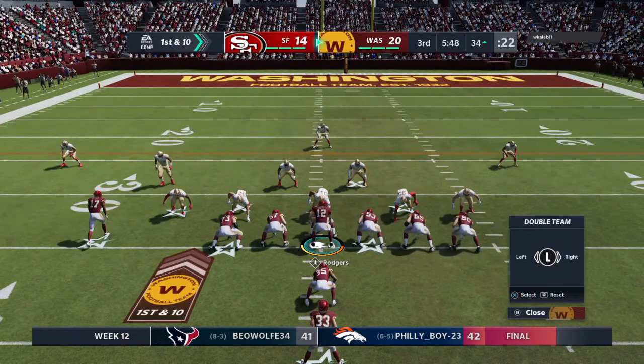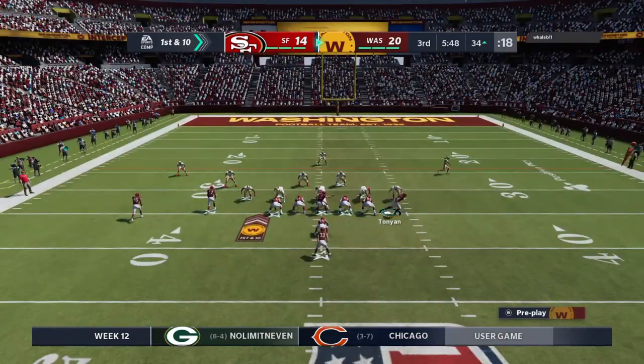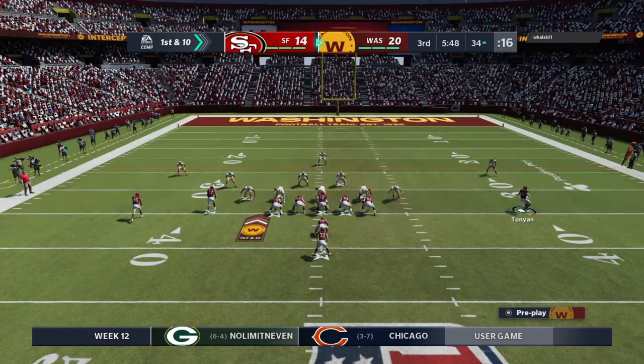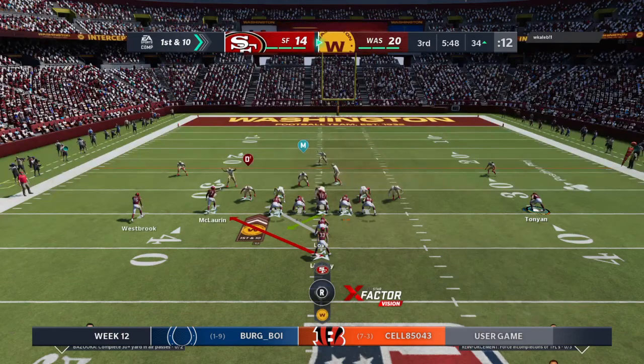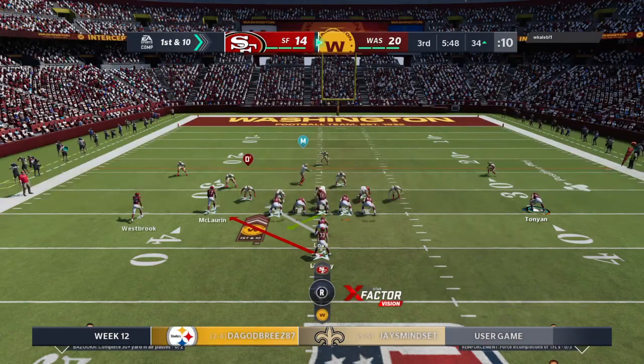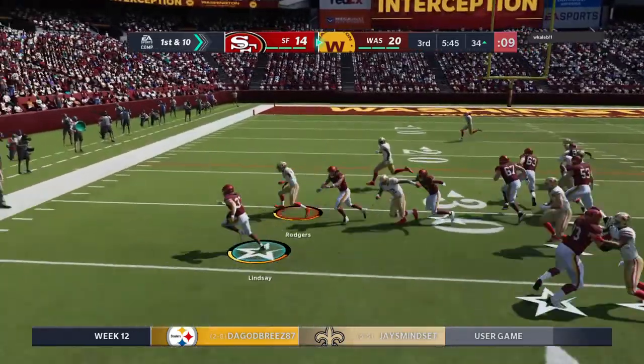Check 9, check 9. Safe. Jim. Boom. Check 24, check 24. 44 is the mic. 44 is the mic. Watch the run. 44 is the mic. They'll run on 1st down.